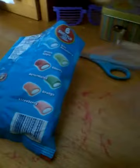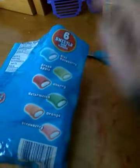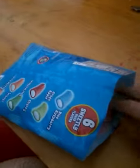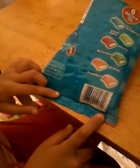And I'm gonna try green apple. Whoa! That strawberry is so good. Actually, I'll try strawberry. Kind of tastes like cherry a little bit. Like a cherry creamy blast thing. That's like the raspberry.